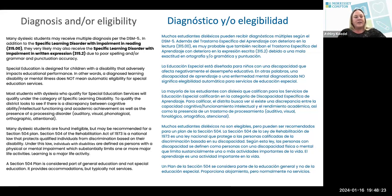And so more of those moderate to severe presentations are often those kids that qualify for special education services because it is adversely impacting their educational performance, meaning they cannot access the general education curriculum without specially designed instruction, right? They need different instruction to be able to make progress. Most students with dyslexia that qualify for special education will qualify under the specific learning disability category. But I would say a large percentage of students that I have assessed that have dyslexia are also served through Section 504 plans in school, which typically does not have services attached, but has a number of accommodations.